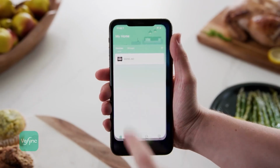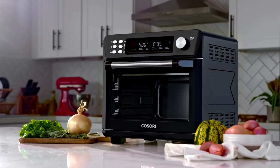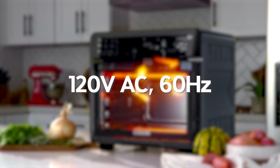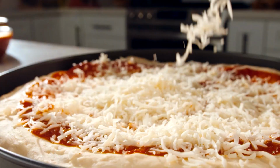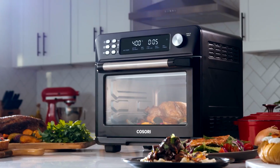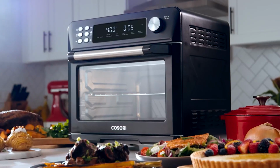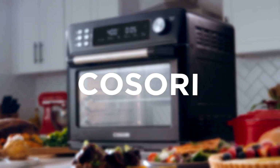To access the sync, you will need a 2.4 GHz Wi-Fi network, and the product can only be used with a voltage of 120 volts AC, 60 Hz, which only applies to the US and Canada. But hey, that's a small price to pay for all the amazing features this air fryer oven has to offer. And the best part, it's priced at around $149. That's right, you can get all of these under $150.